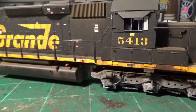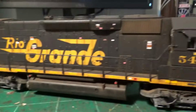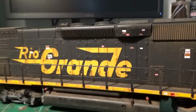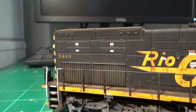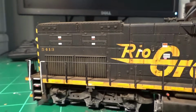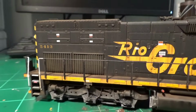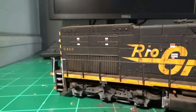The fuel tank is detailed according to the prototype. It's got the waste retention tank, of course. On the sides of the hood there, again, I repainted the Rio Grande orange on the lettering, added all the new warning labels. I modified the rear tower so it's completely flush with the deck, see-through. It does eliminate power to the rear truck, but it still does pull relatively well. I just added a little bit more weight, but it is completely see-through, as I'll show you here.